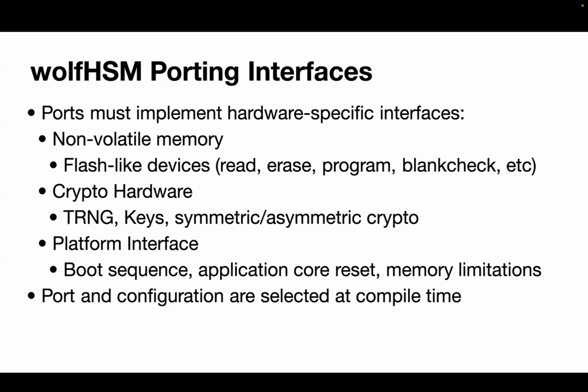We even have a POSIX simulator where the function calls that go down look like read, erase, program, even though they simply map to file reads and writes on the POSIX simulator side. Ports also have to provide any crypto hardware interface. Normally, this is a true random number generator, access to any keys, specifically any unique keys that are baked into the hardware, and then access to symmetric and asymmetric crypto. Normally, these are either register interfaces, or sometimes you get a small library that you can link into your server to gain access to these.